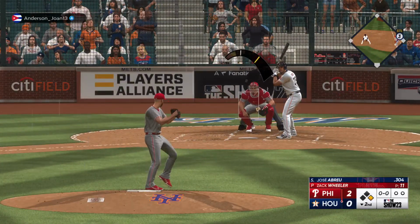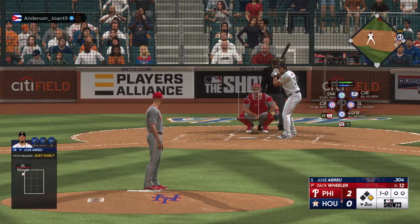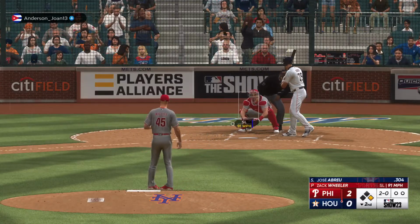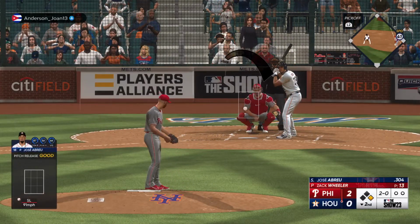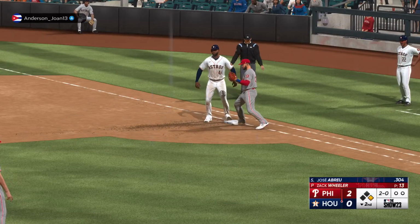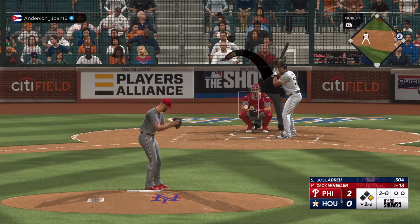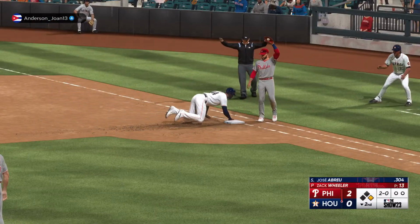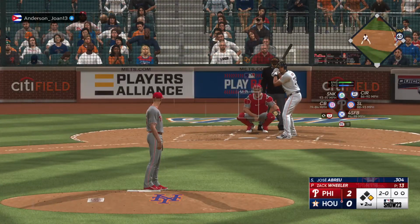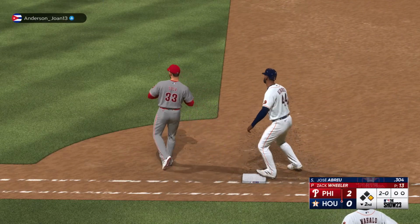We've all seen the defensive shift make a big difference in defending against pull hitters, but it's not foolproof. He pulled it as expected, but he found a hole that time. Next offering misses, and it's 2-0. Wheeler with a throw over, and he's back in safely. Alvarez gets his lead at first with nobody out. Another throw over, and they're keeping him close. Back to first, and again he's back safely.